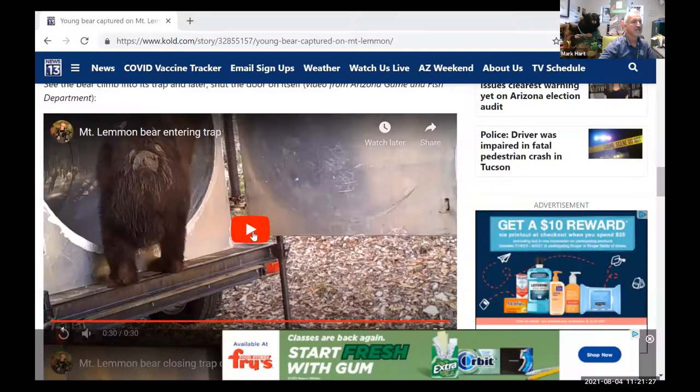Had a bear up on Mount Lemmon in 2017. We chased him for 2 months. It was a young bear. We think it had gotten separated from its mother. We think mom may have been hit by a car. Really didn't know its way around. It was hanging right around cabins, around campgrounds. And so here he is.